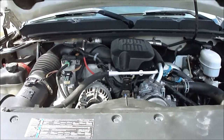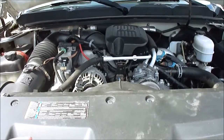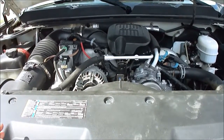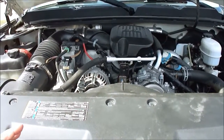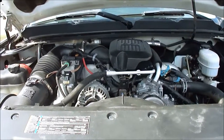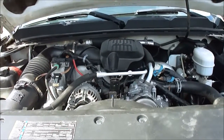Hey folks, Dan Dale here. You've been listening to my dad talk about this truck. Now I'm going to take you on a test drive. But before I do, I just want to show you under the hood. You can see we don't clean under hoods. This is just how it came in to us, just how clean it was. It's not been out mud bogging and all that. It belonged to a company, just been on the highway and stuff. But you can see how clean the motor is.